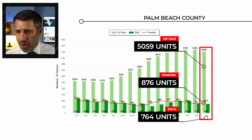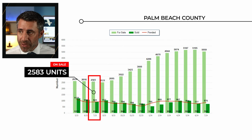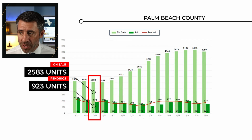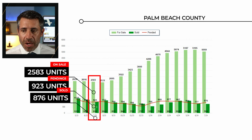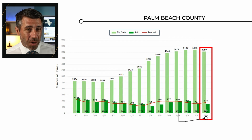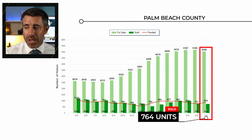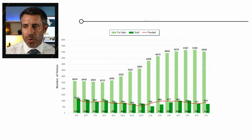If we look back, always going back a year, 723, 2,583, just under a doubling of inventory, 923 pendings. We had over here 876, so that's gone down. Pendings have gone down. We had 912 units close in July of 23. We had 764 close in July of 24, so that's down. So inventory up, pendings down, closings down. So what does that all mean?